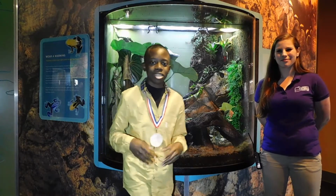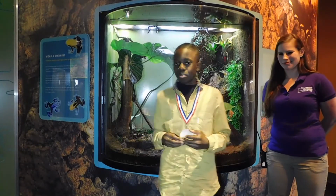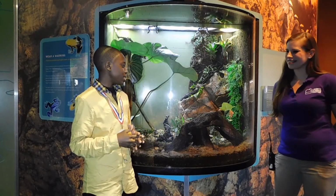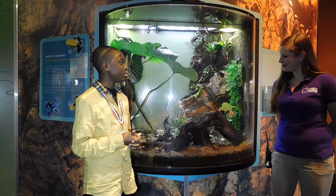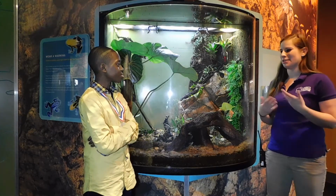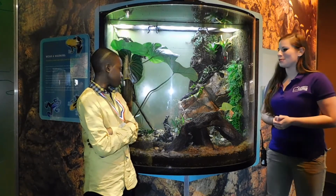Next on our quest of the Almanac of Animal Abilities are the poison dart frogs. But one question many of our viewers may have at home on the go is, what are the poison dart frogs' vibrant colors, and what's the point of them? Is it because of the habitat where they live? Not quite. A lot of animals camouflage and they blend in with their surroundings to help avoid getting eaten. Poison dart frogs are doing the opposite.